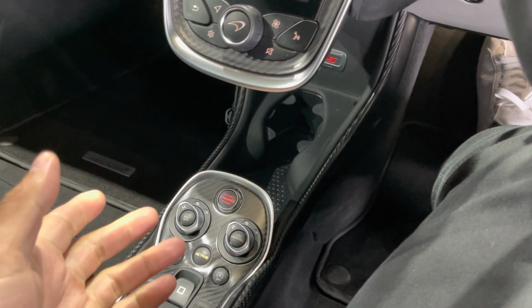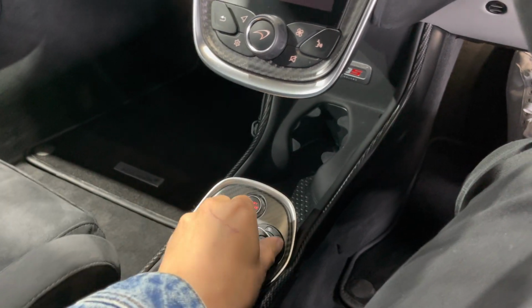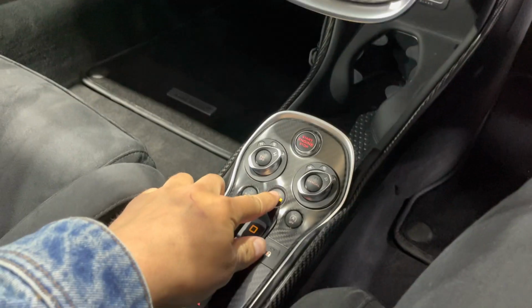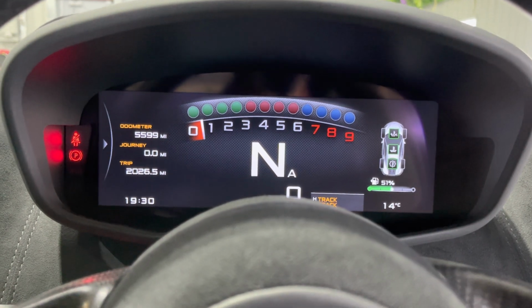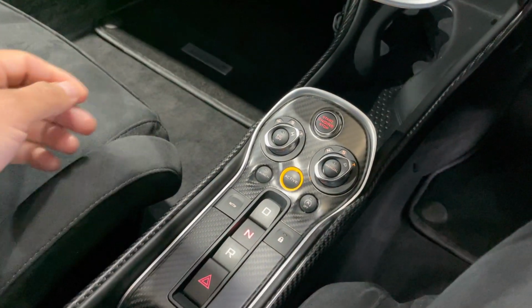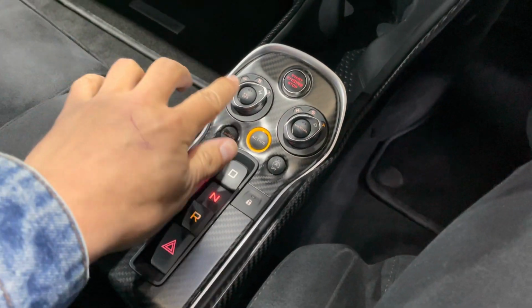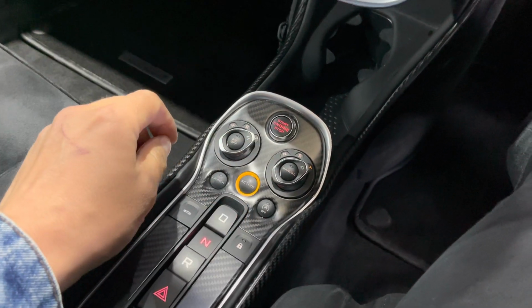So the car's very civilized to drive in just normal mode. If you want to activate track, you'll see nothing happens unless you press the active button, and then voila, the dash changes to a more aggressive format with the rev counter being prominent, and you know you're driving something special there. It is phenomenal to drive. So that's your track, sport, normal in your handling and your power.